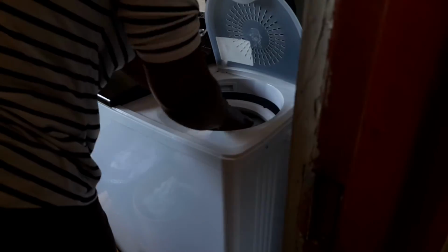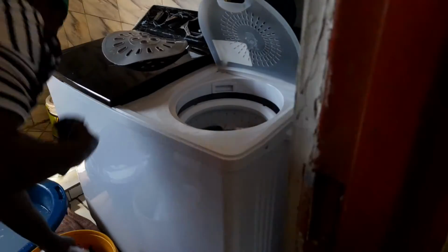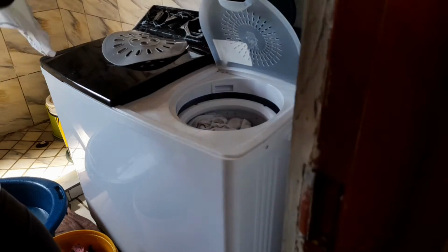The first batch is dried out and I'm taking it out. This cover here, taking it out of the machine, so I am putting in the second one.